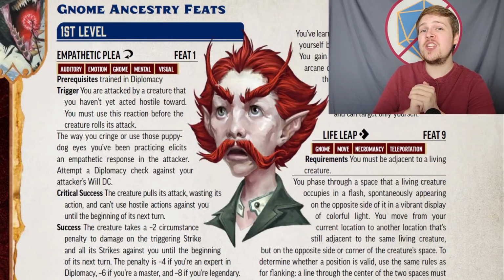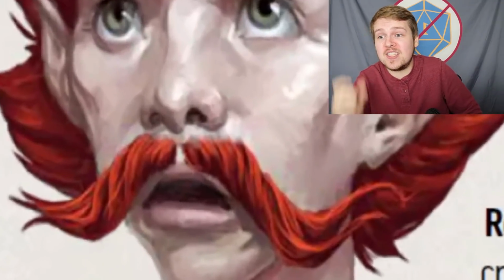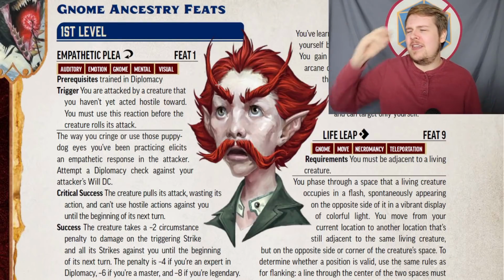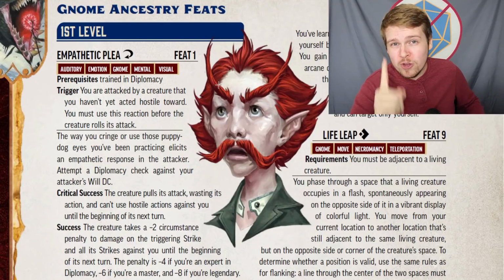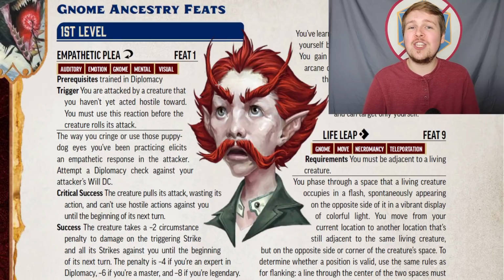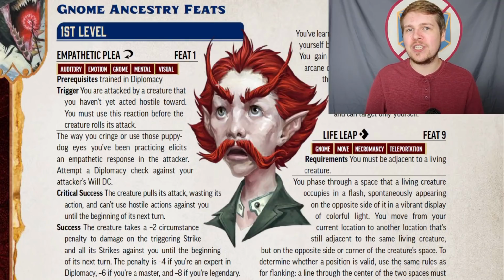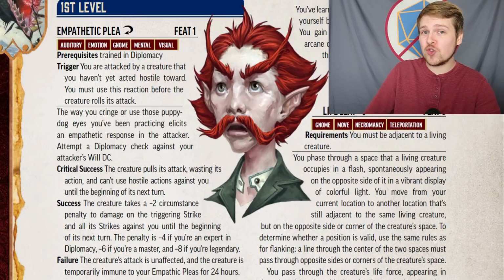And finally, in the APG, we have even more incredible Gnome level 1 feats. Empathetic Plea. You have to be trained in diplomacy, like you're not as a gnome, and is that presumptuous? As a reaction, if you would ever be attacked by a creature that you yourself have not attacked yet, and it has not rolled yet, you can cringe and use your puppy dog eyes and roll diplomacy against the creature about to attack you. Should you critically succeed, they lose their action and cannot attack you until the start of their next turn. Should you just normal succeed, they take a penalty to their strike, a -2.